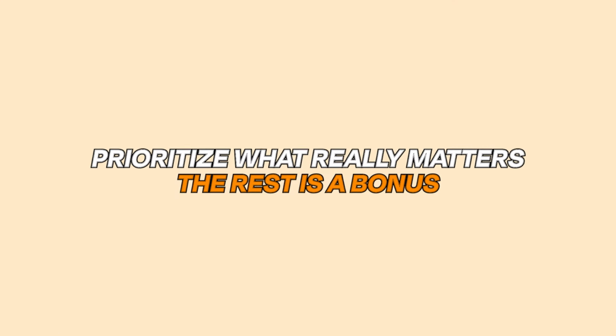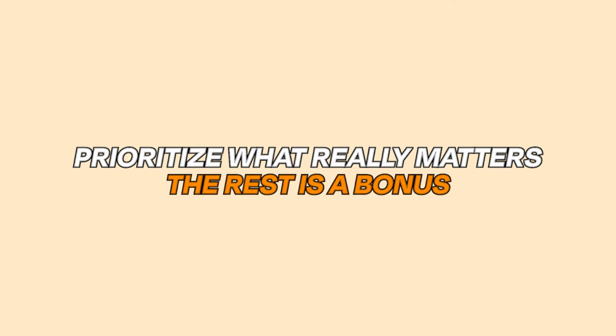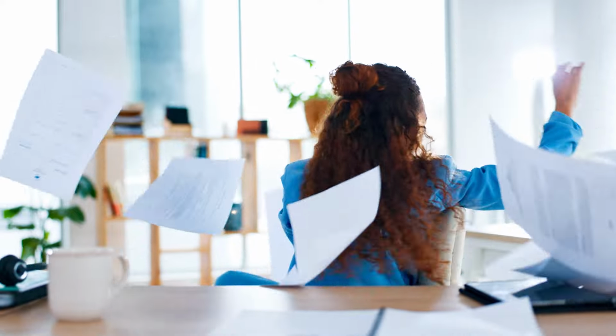Now for my favorite one, the list of stuff you don't need to do. Yup, that's a real thing. This one's called the Things I Have Permission Not to Do list. It's exactly what it sounds like. Tasks that aren't essential and don't need to get done. Giving yourself permission to skip them means you can focus on what really matters. And if you get around to them, that's just a bonus.